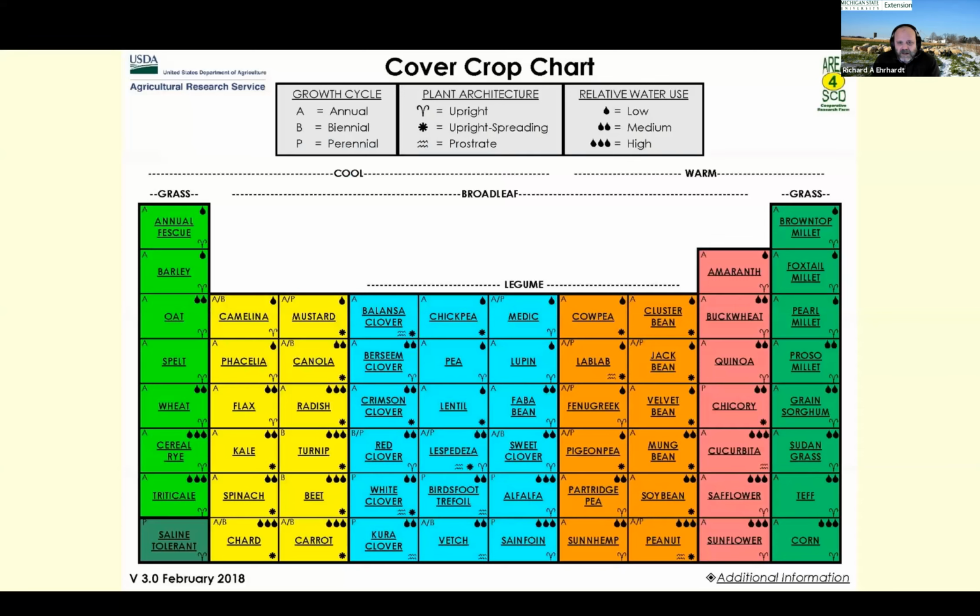And the types of mixtures that we have, this is kind of a cool figure here. It looks like the periodic chart, but it's just showing you the different kinds of species that you want to have. So if you want a diverse cover crop, you can choose from these different functional groups, some people call them. Here's a bunch of grasses. Here's a number of small seeded, brassica type species. Here's a good selection of legumes. And here's some more warm season grasses.